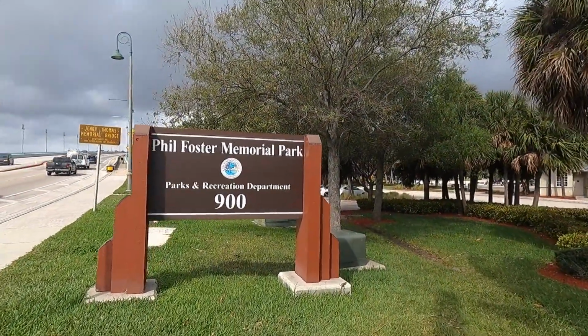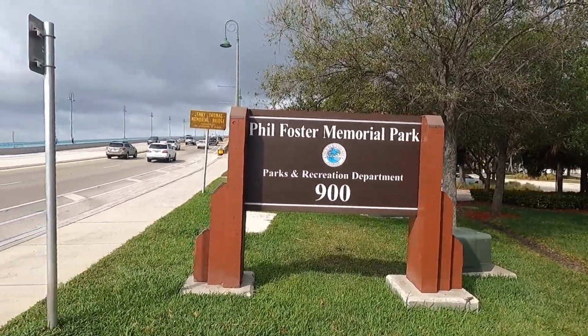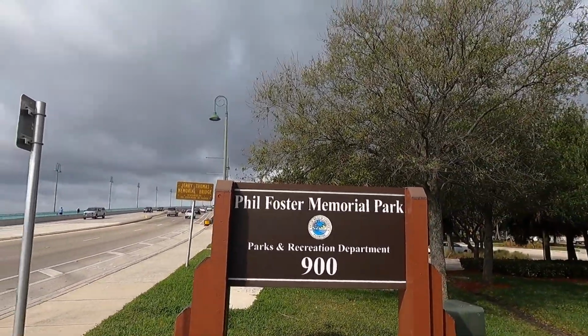So this is Phil Foster Park, right underneath the Blue Heron Bridge. I'm actually going to go up there in a minute. I'm going to take you for a tour first to Phil Foster so you can see what that's like. Let's take a little ride.